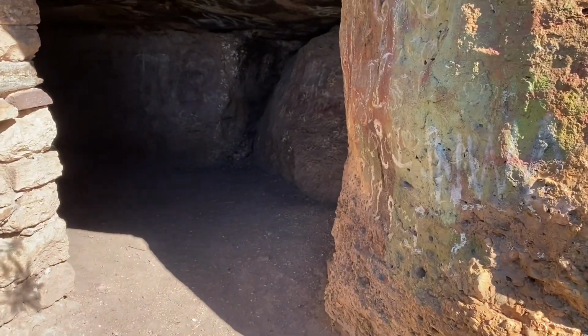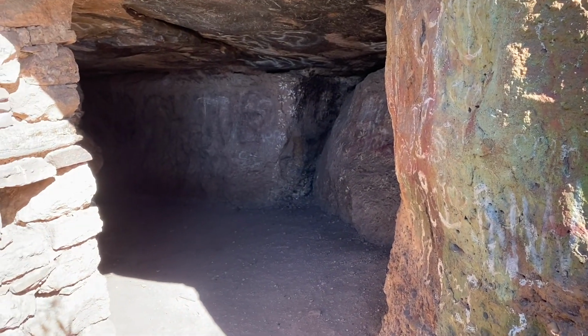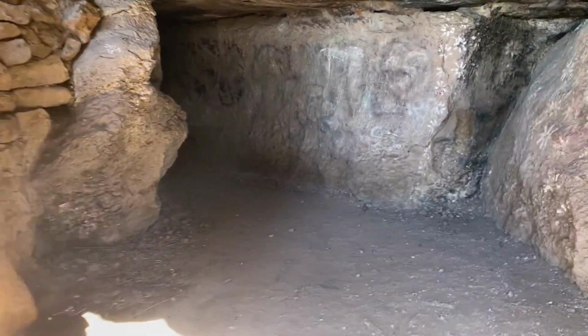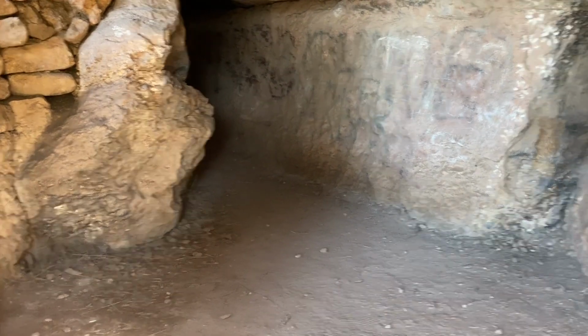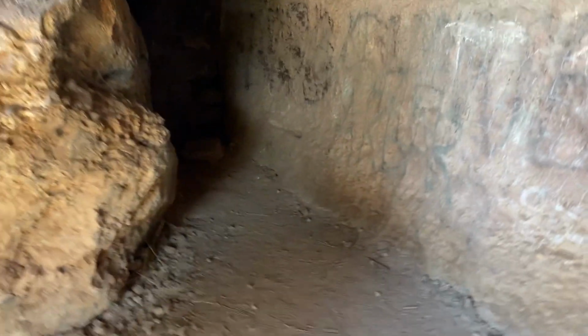Now, they're telling me that this was the kitchen. That's what the signs are telling me, that this was his kitchen. Goodness gracious me. Okay, let's go in. Okay, this was the kitchen.